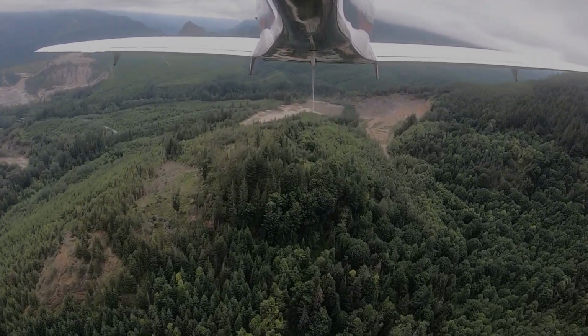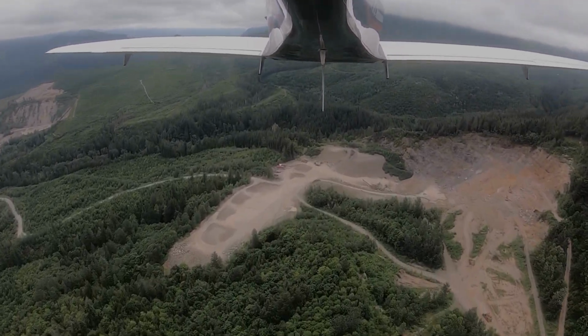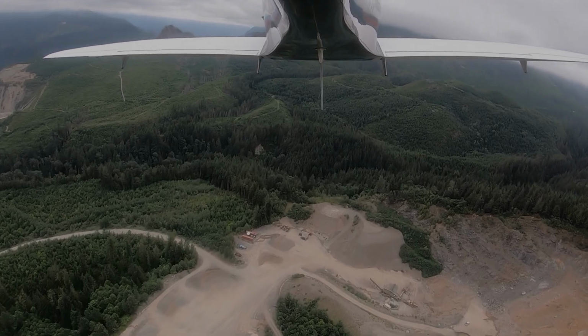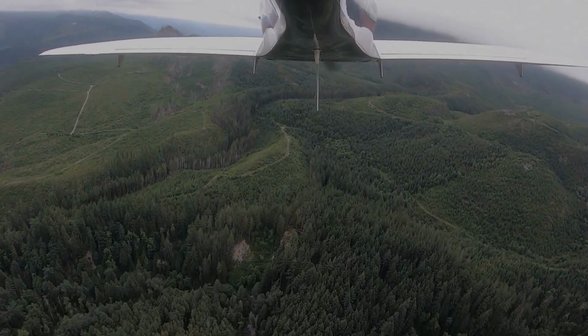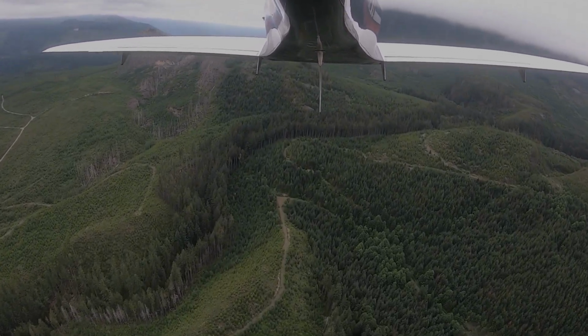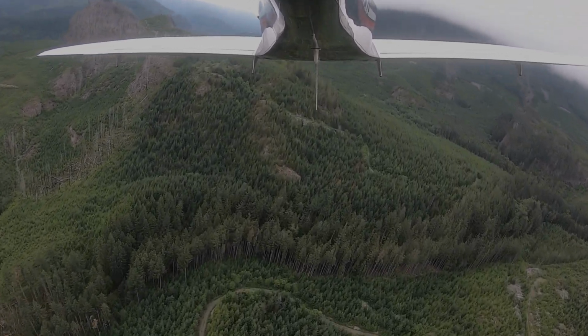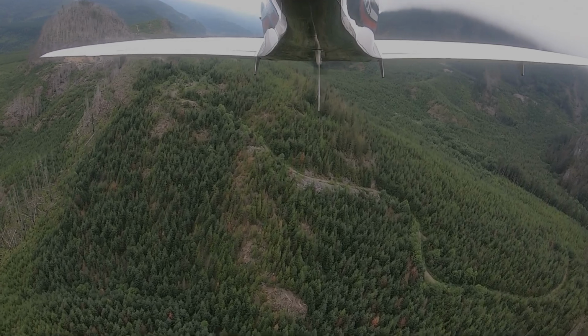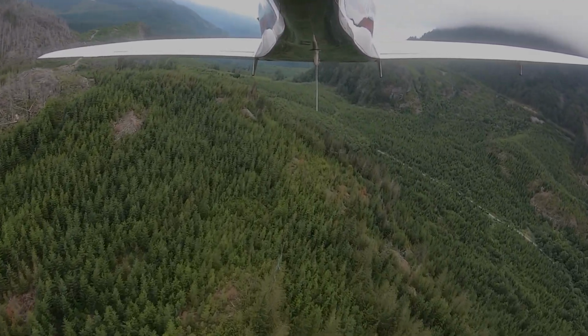So the other thing we've got to keep our eyes open for through here is power lines. I don't think they're going to be this high. I think I can see blue sky up through there. Beautiful, isn't it? It is. Last time we came over here, it was snowing. I think it was all snow in here. See, there's blue. Oh man, yeah, it's so beautiful up in here.